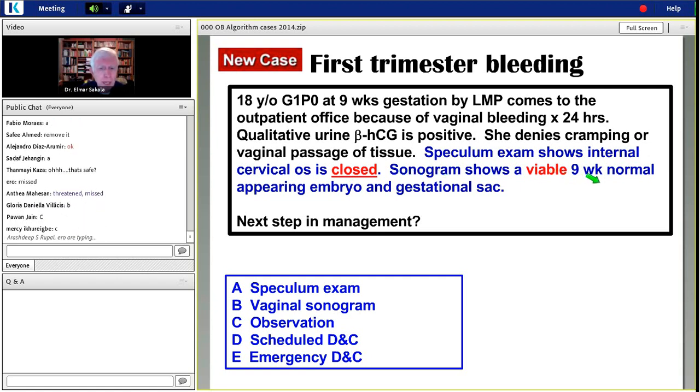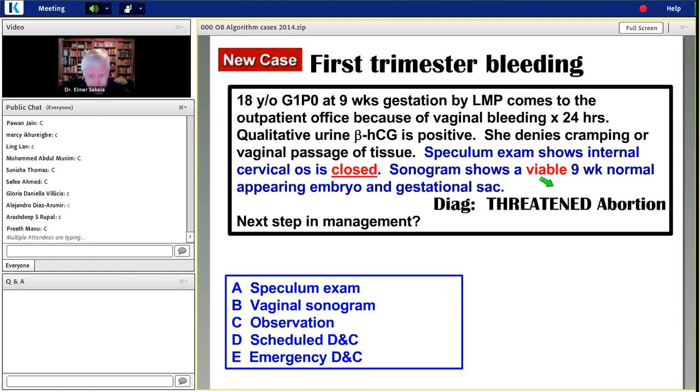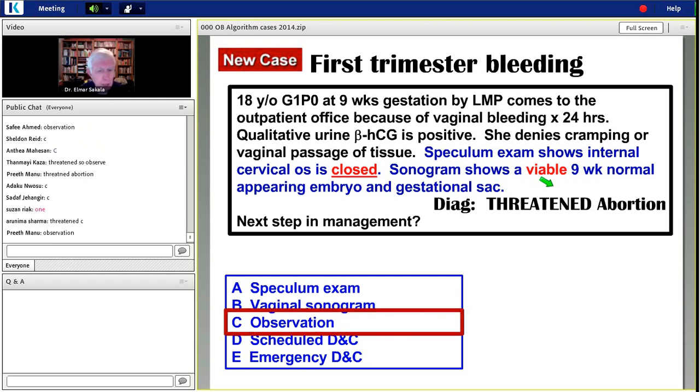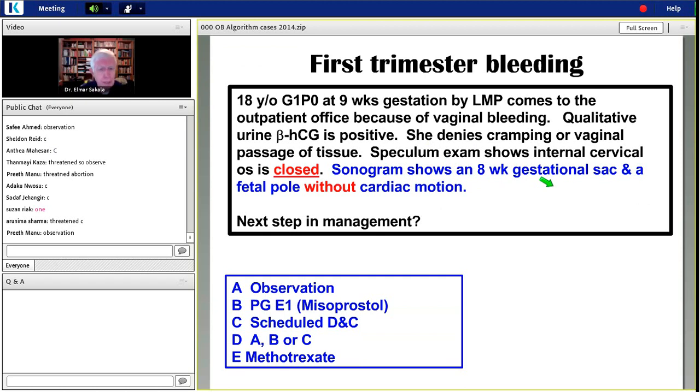Sonogram shows a viable 9-week normal appearing embryo and gestational sac. What is our working diagnosis if the cervix is closed? If there is a viable pregnancy, it is going to be threatened abortion. How many options do we have in management for a threatened abortion? Only one, and that will be observation. Very good. All right, moving on.